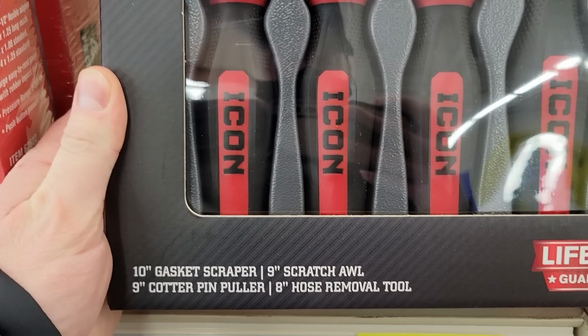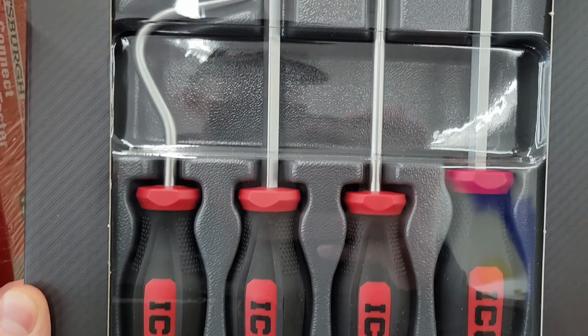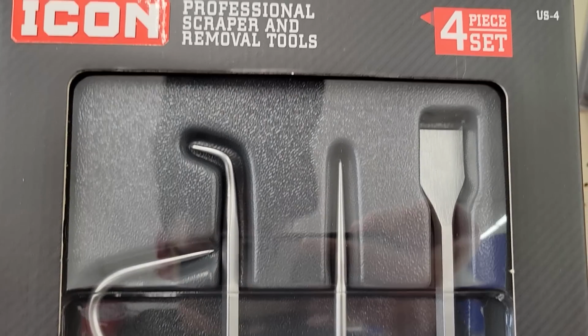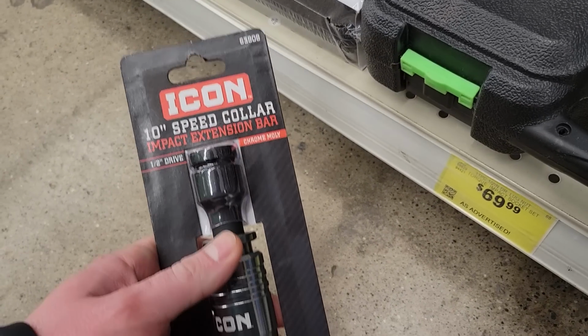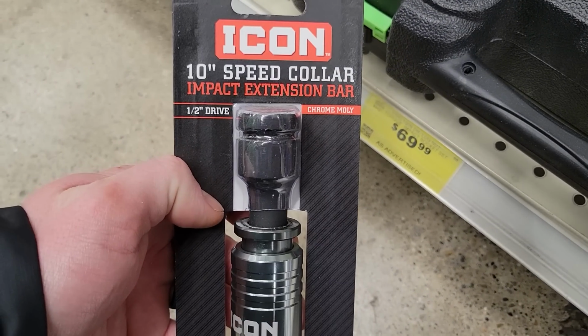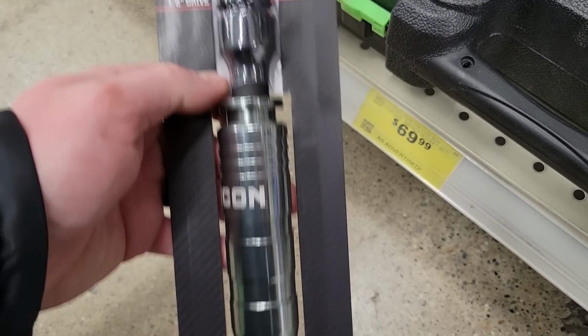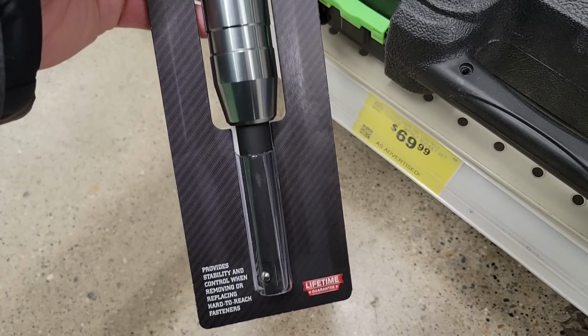Here are the Icon tools. This is a gasket scraper with some bigger picks. I thought it was a pretty good set. Not quite what the GearWrench has that I have, but basically the same price. This I believe to be a pretty handy tool. I would use this if I worked on a lot of dualies or anything with deep dish rims. It's just a sleeved impact extension bar with a collar on it so you can hold on to it while you're impacting, especially in deep dish rims.